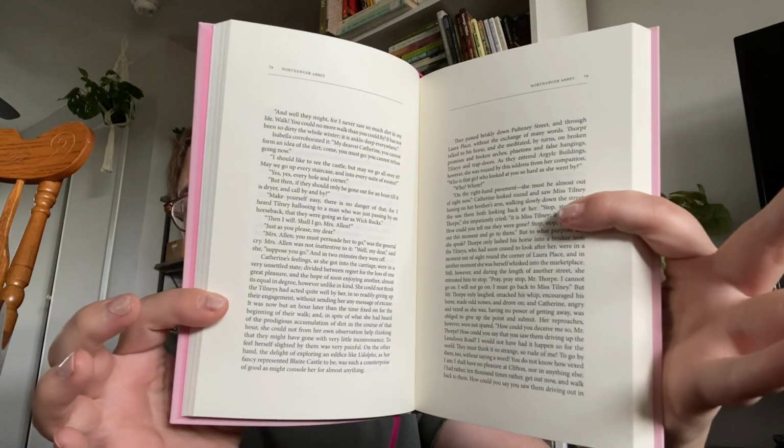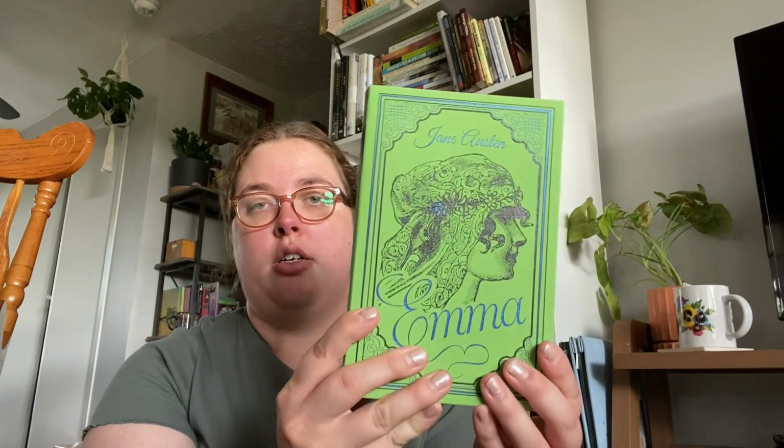So that's what they look like. This is what the font looks like. They definitely have pretty wide margins. So yeah, I have Northanger Abbey, Sense and Sensibility. So pretty. Emma. I think the cover on Emma is kind of an interesting one. And then Persuasion. Persuasion was actually the first Jane Austen that I ever read, and I really want to read it again. I actually have it out, hoping that I'll pick it up soon.